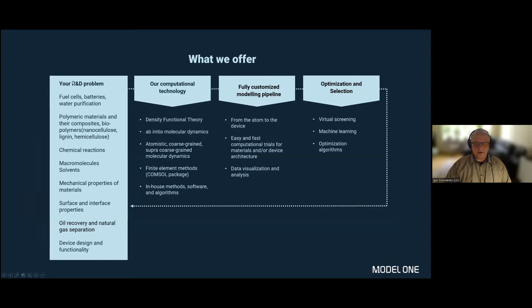So basically we start with a particular need, a particular research and development problem which a company can have. It can be related to this long list: fuel cells, batteries, water purification, polymeric materials, composites, solvents, you name it. And then we apply our computational technology, which is, as I said, density functional theory, ab initio molecular dynamics, atomistic and coarse-grained molecular dynamics, finite element methods. Also, we have some in-house developed methods.